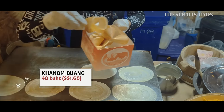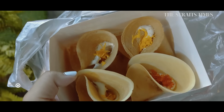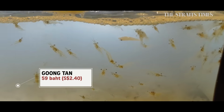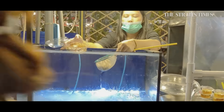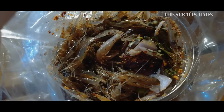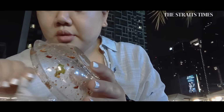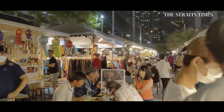Snack on crispy Thai crepes, also known as khanom buang. They are filled with either savoury shrimp toppings or a sweet egg filling. Or try something more adventurous, like kung tan, which is live shrimp mixed with spices and eaten raw. The taste predominantly comes from the spices, and there's a lot of crunching from the shells. Not something you eat for flavour, I suppose. Jodd Fairs Night Market is open every day from 11 AM to midnight.